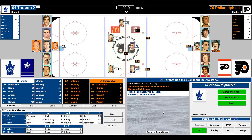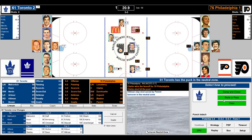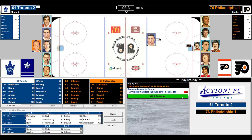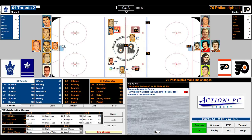Turnover in the neutral zone. Good forechecking by the Maple Leafs. The puck goes to Larry Hillman. 20 seconds left. They're going to try to skate in the Flyers zone. Arbour has it. Looking to work it around. 14 seconds left. Going to get it to Keenan. Keenan takes the shot. Saved by Perrant. Kick save. Flyers get it out to the neutral zone. Toronto takes over the neutral zone. And there's the end of the first period as Toronto flipped it back into the Flyer zone.